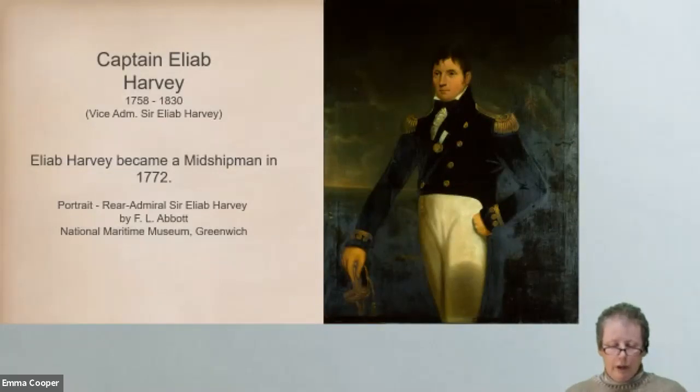On the 1st of November 1803, Captain Eliab Harvey was given a commission. He was to become captain of one of the Royal Navy's largest vessels, His Majesty's ship Temeraire. Captain Harvey had a strong character, but if you read anything that sounds a bit negative, just remember he was also a politician, the MP for Essex.